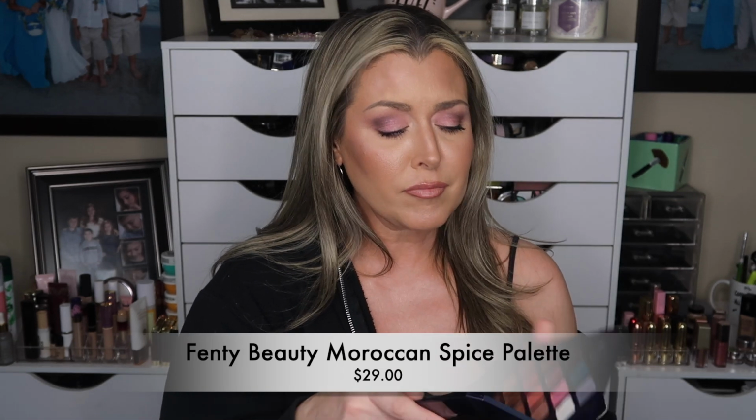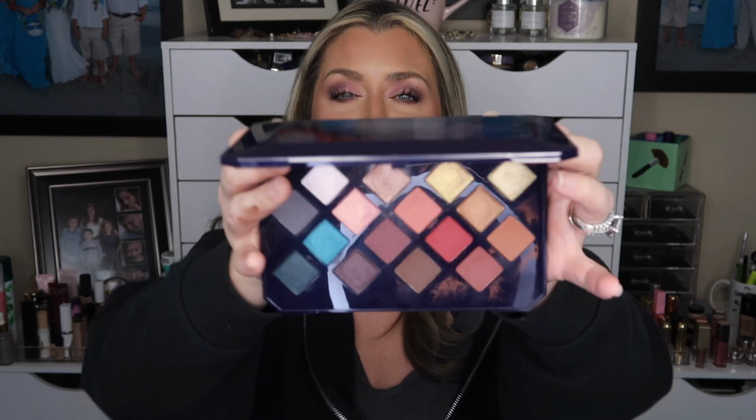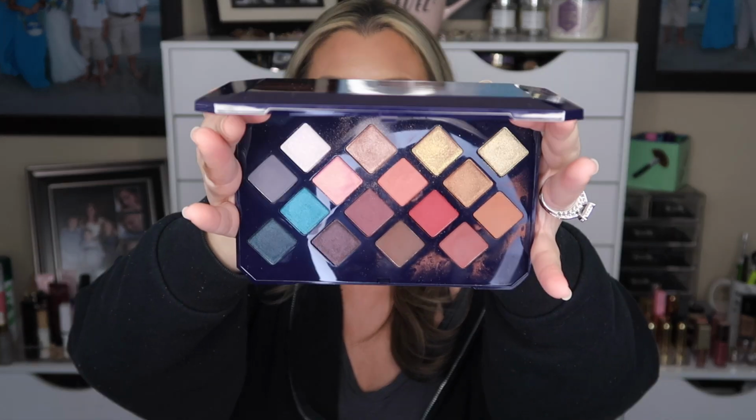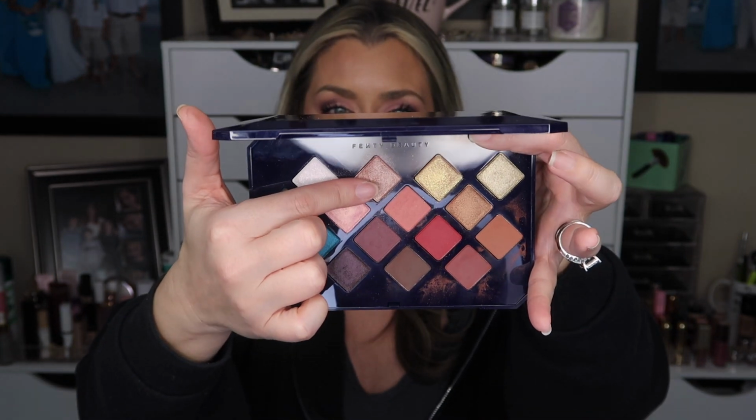Okay, I just have a couple more things that I want to talk about with you guys. Again, this was something that we saw in a Boxycharm, in our March premium box, and this is by Fenty Beauty. This is the Moroccan Spice palette. It's a beautiful palette, very simple, and this is one of my favorite shades. I don't really know the name of the shade.